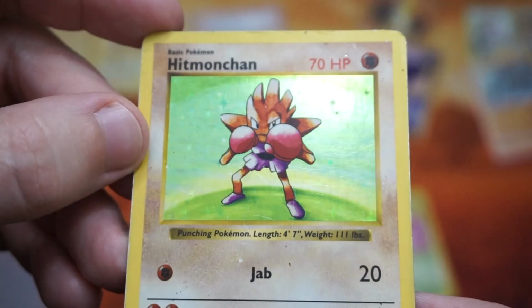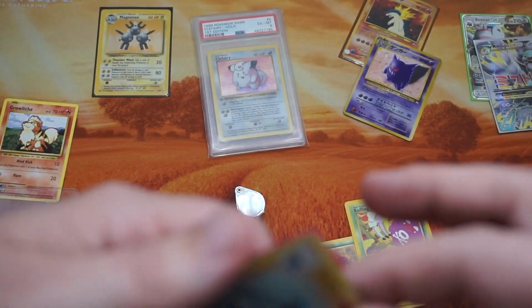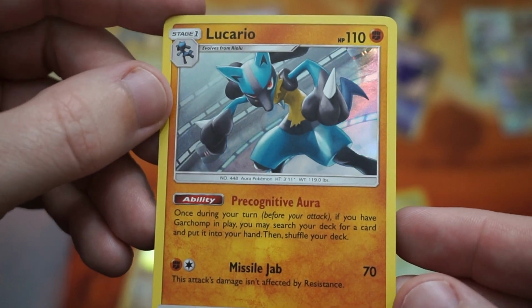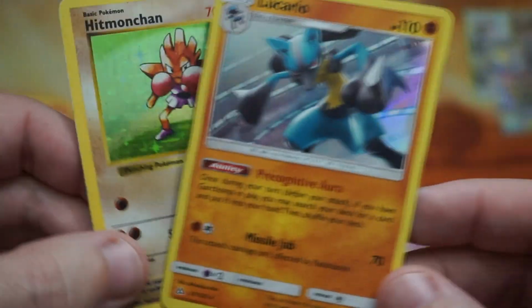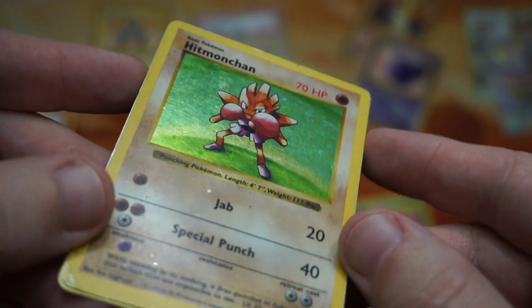It's important to note that, from 2003 onward, the thickness of even the US printed cards, the English printed cards, is the same as the Japanese cards were then. So that's a huge thing to note: you can't compare the new English cards to the old ones because these are thicker. They're noticeably thicker, and their overall luster, their overall everything about them is different.